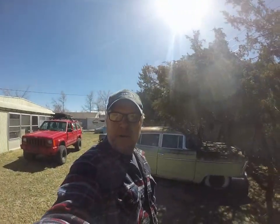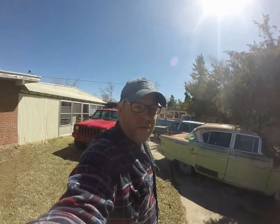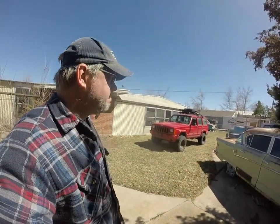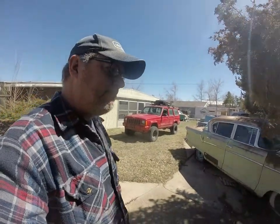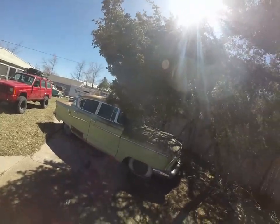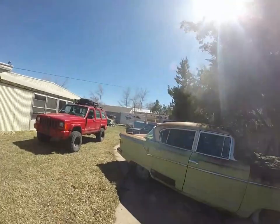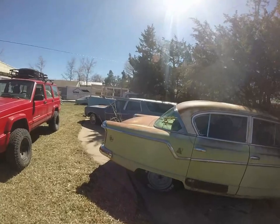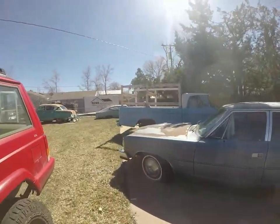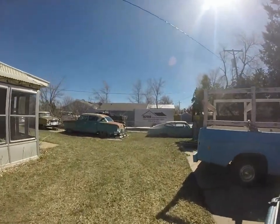Hey guys, I'm out here in Golden, Colorado. This is going to be my fourth trip, I think, to this house. I should be trying to get that. I actually really like that car, but I'm trying to get this Marlin.